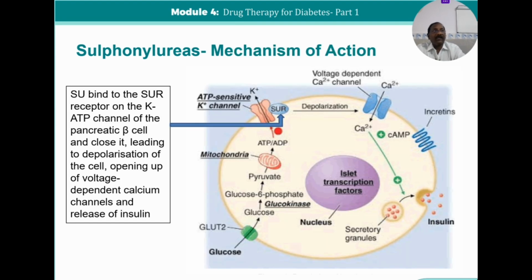So this is the mechanism of action. You have the sulphonylurea receptors. GLUT2 receptors are there, and this is the glucose. They bind to the sulphonylurea receptors on the potassium ATP channel of the pancreatic beta cell and close it, leading to depolarization of the cell, opening of the voltage dependent calcium channels, and release of insulin.